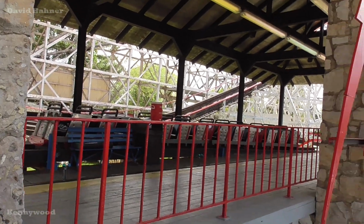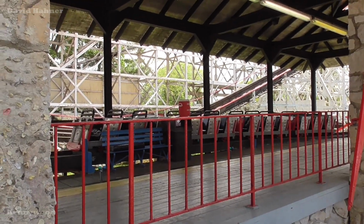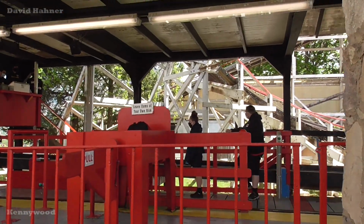So Thunderbolt's got new operations. It's only going to be running with one train. The red one's here, but the green one is nowhere to be seen. And they built a fence around the transfer bed.